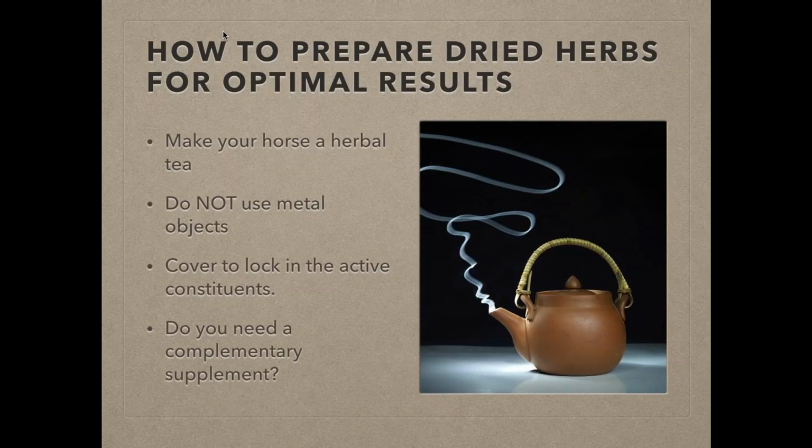so that you're getting the best medicinal mixture that you can put together. And then once you've finished brewing it, it's really as simple as pouring the tea and the herbs all together into your horse's feed and mixing it through. So it's as simple as that, really.